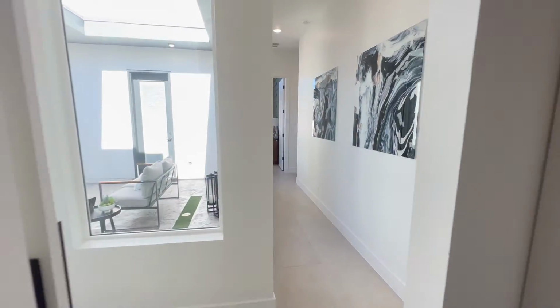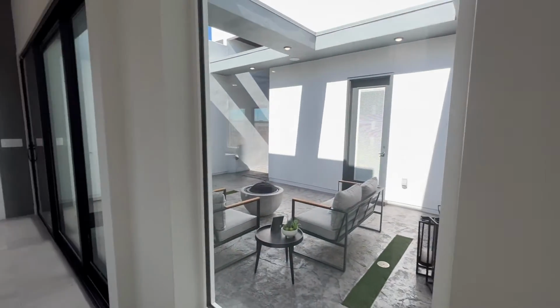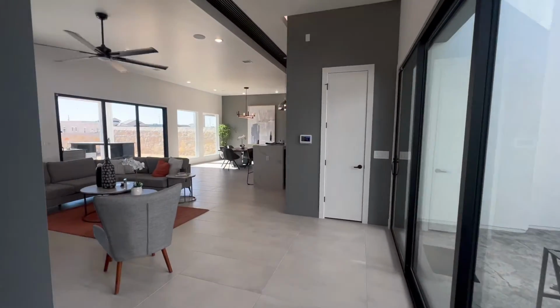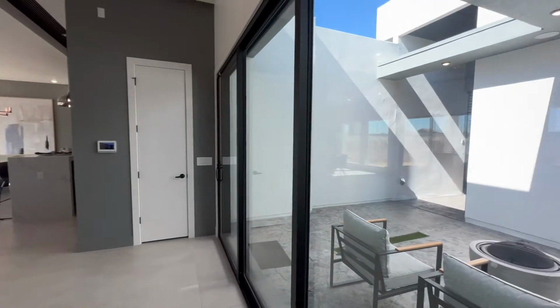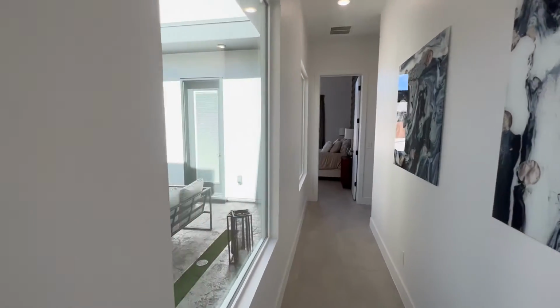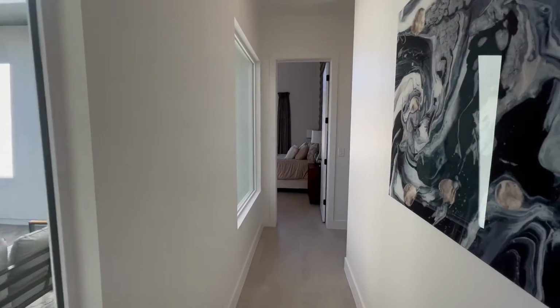So by this point, I'm pretty sure that you've realized that this house is one big circle. Those front doors right there, that's where we walked in through. You got your living room here, the back doors, and we just looped around here through the primary bedroom. And this courtyard is the center of the house. You walk down this hallway and you see the courtyard.